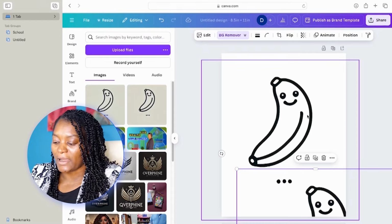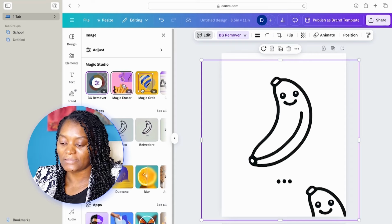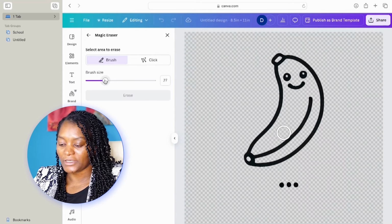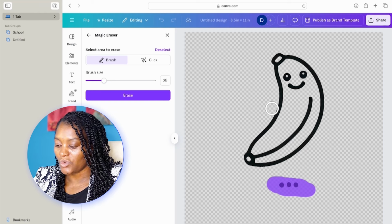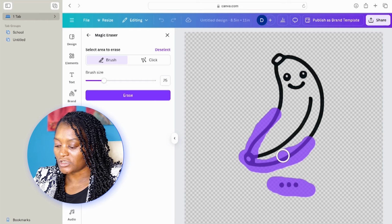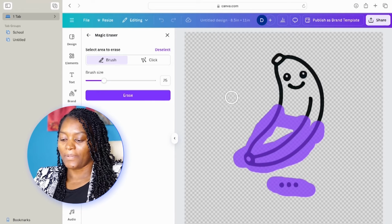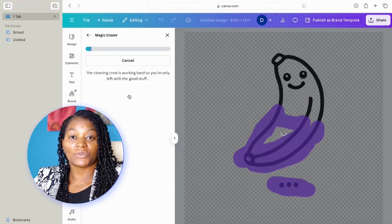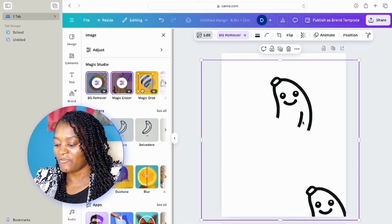Now what I'm going to do is that I'm going to click on this one, and I'll come here to edit. I'll come here to where it says magic eraser. Now you can increase this if you want to. Now I'll start by deleting these three things here, just like this. And now another thing that I'm going to do, I'm just going to cut from any direction that I want, and I'm just going to erase it just like this. You can erase any length that you want, just like this. And now when you are done, you just stop and you come here, you click erase. It's going to erase that banana just like this. Now go back, and now you have the half banana here.